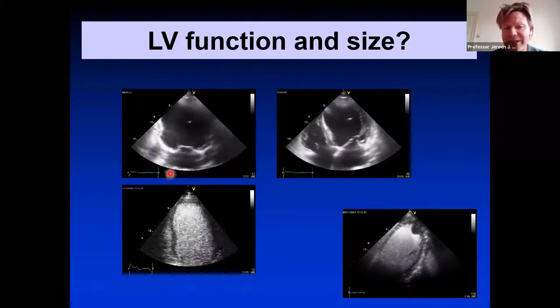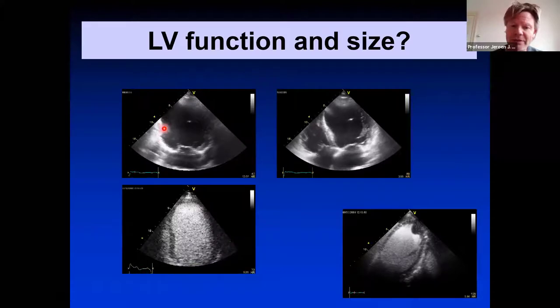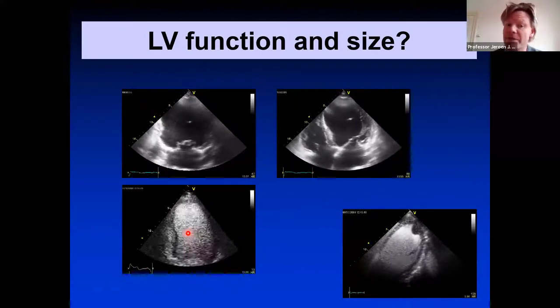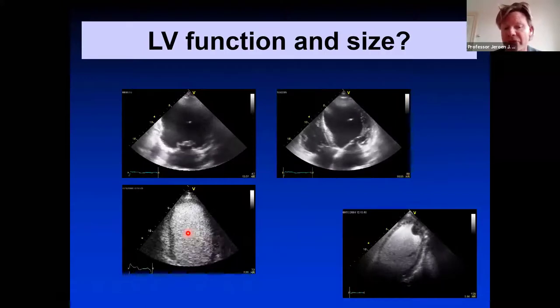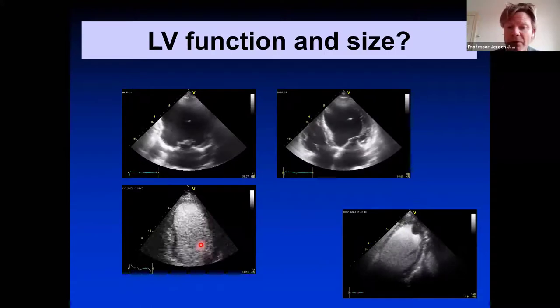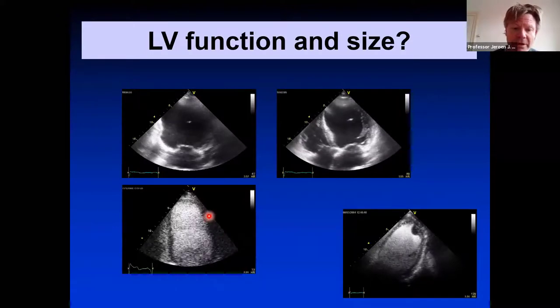You also see that it's not so easy to see here because the ventricle is big, so this part we cannot see. So we use a lot of intravenous contrast, which is very simple to give. It's a transvenous injection, and then the contrast travels into the left ventricle. Why do we like it? Because we can see so much better where the ventricular wall is and how the function is.